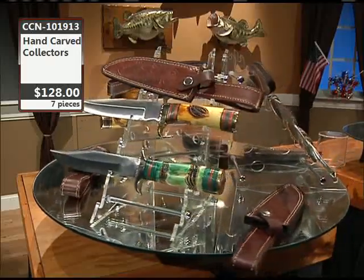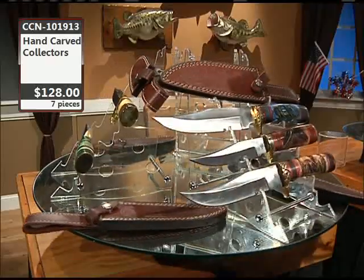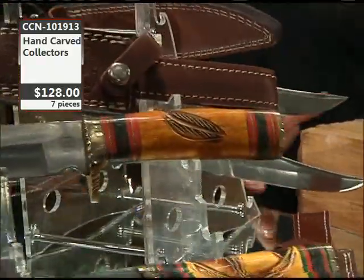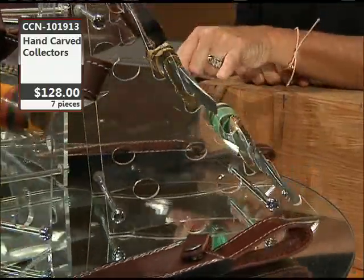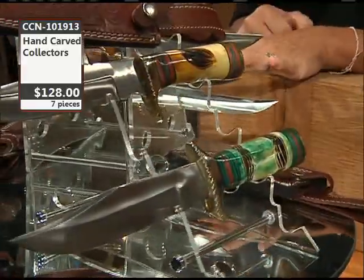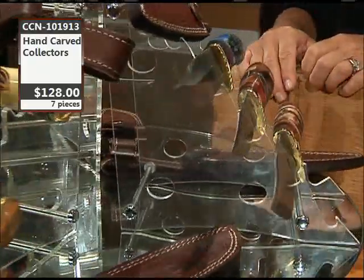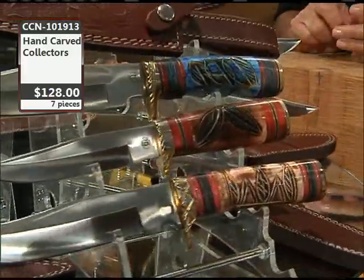You can't. This one, you get 7, lots of color. Looks like we have 2 in this golden color. Well, there's actually 3. There's one more over here. We have the forest green, the sky blue, and then 2 in the brown. There's 1 10-inch in the brown, but all the other knives here on the table are the large 12-inch fixed blades that are hand-carved, they're torched, they're detailed.